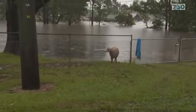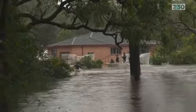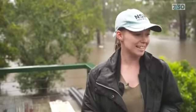Rachel Dalrymple is about to evacuate. She fears her house could go under. This is the only home we've known. I've lived here for 24 years. My parents have been here for 29, so it's all we've ever known. So it's very sad to see it all underwater.